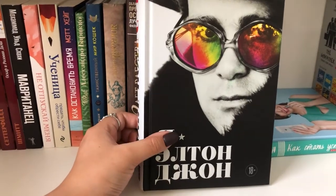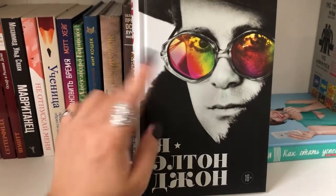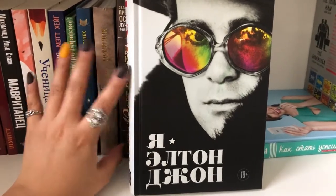One of my most favorite artists, Elton John, and his autobiography. An amazing book and also an audiobook. It is narrated by him. I really recommend it. A False Report.